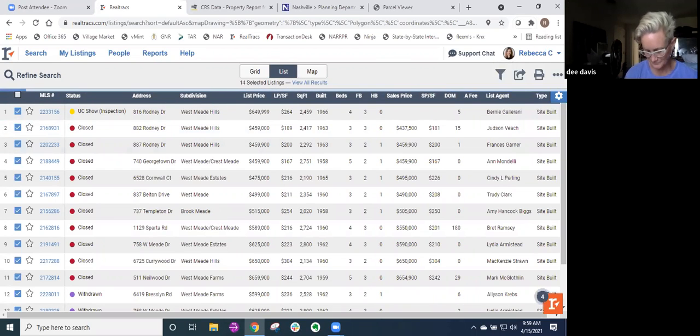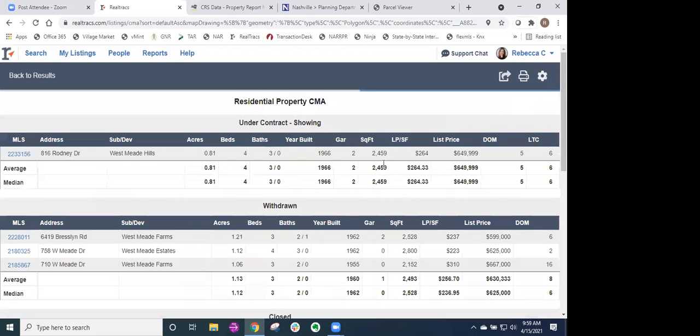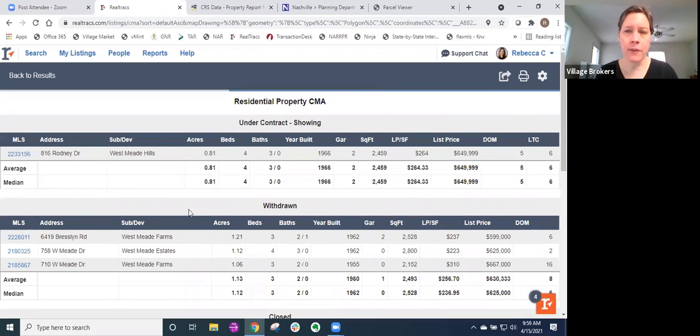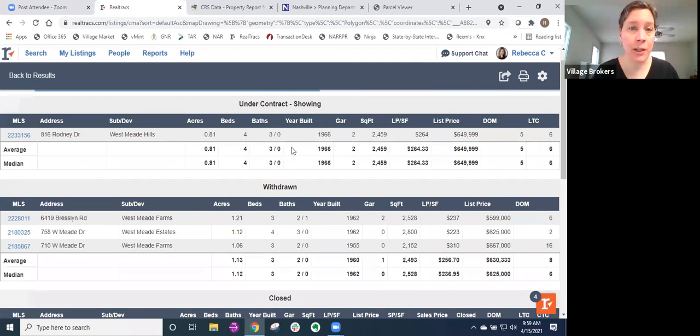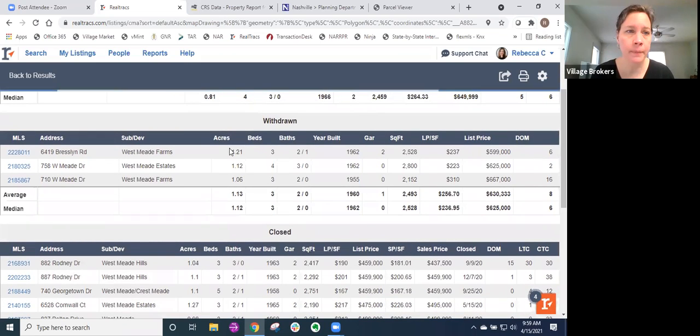Can we see the CMA really quick? Yep, absolutely. Roughly see where we are. All right. So no actives are in our list, and an under contract showing. So that's good that there's no inventory. And it's a 4.3 on 0.81 acres. So, similar. And it was on the market for 5 days before it went under contract. So, fingers crossed, whenever it went under contract, maybe it'll close soon, and you'll have that info. So that's one to keep an eye on, in my opinion.